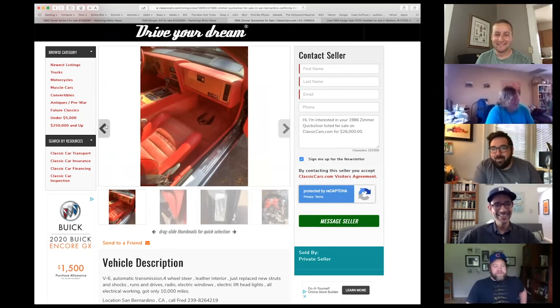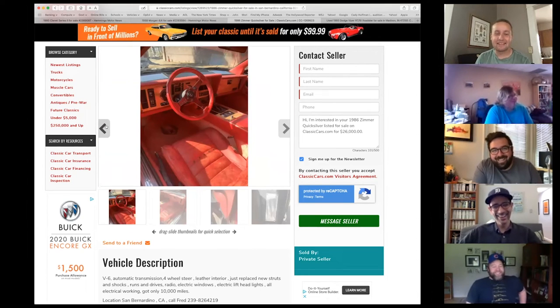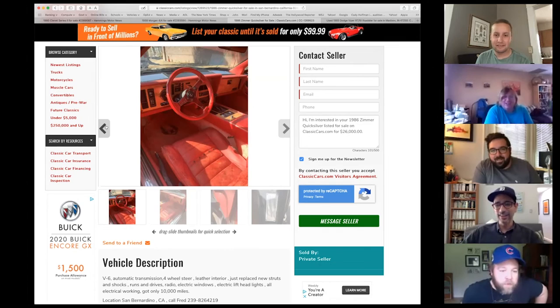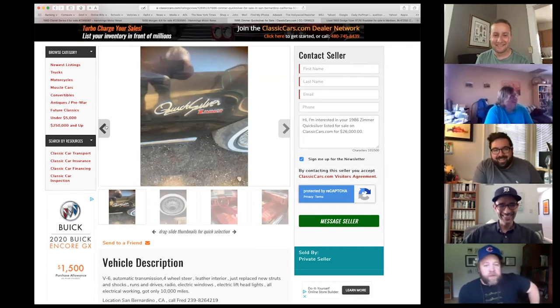Hey, I am kind of into this. It's less bad weird than the others. It's less bad than the other Zimmer. Is it in leather? San Bernardino, Drew. I can go look at it for you if you're serious. Like leather or velvet? I don't know.